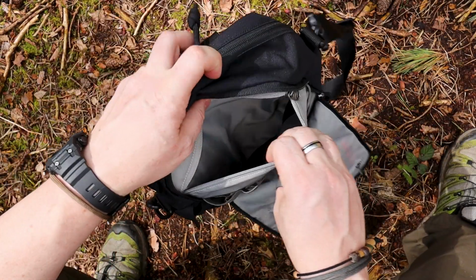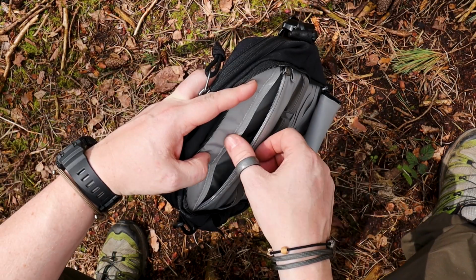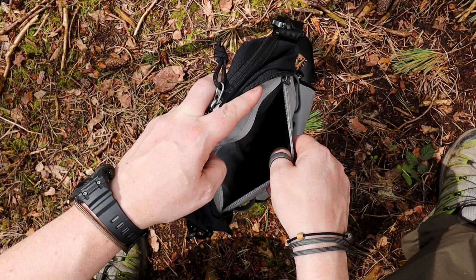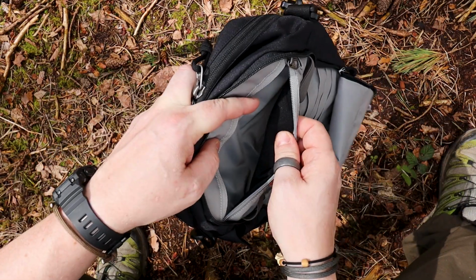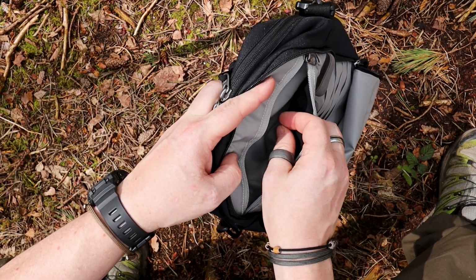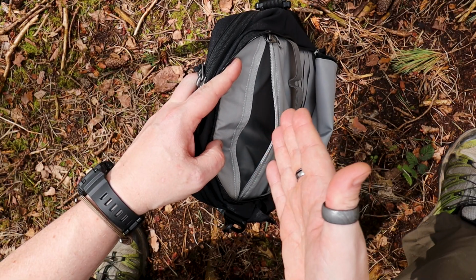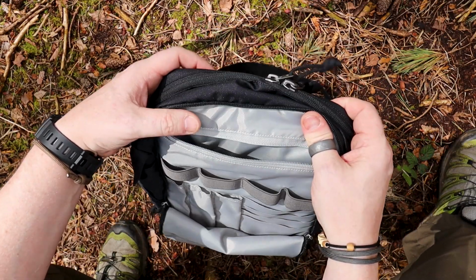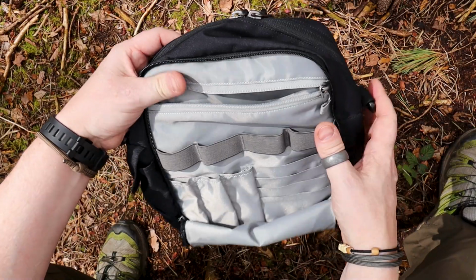Also behind the back here there is a large pocket which uses the full length of this front, with some hook and loop, or at least no, it's not hook and loop. I don't think it's hook and loop actually, or is it? Yeah, it is. It's the super fine kind of hook and loop, which also works really well if you want to slip a tablet or something like that in here, because it's pretty much like a felt.